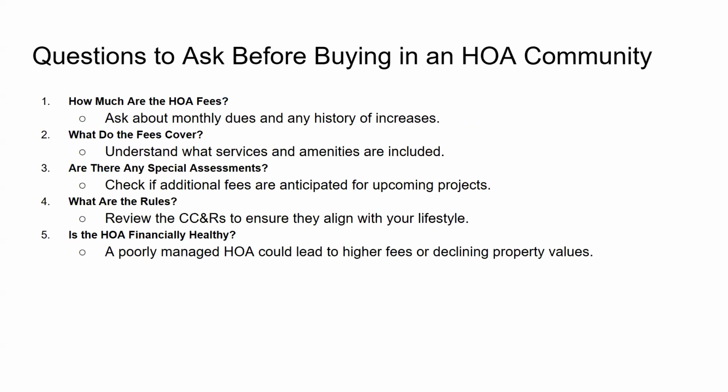So, questions that you want to ask before buying a property in an HOA community. How much are the fees? You want to figure out, is it monthly? Do they have a history of increasing? What do the fees cover? What services or amenities are included? Are there any special assessments that are coming up? Do they have any projects that you're going to need to be contributing to?